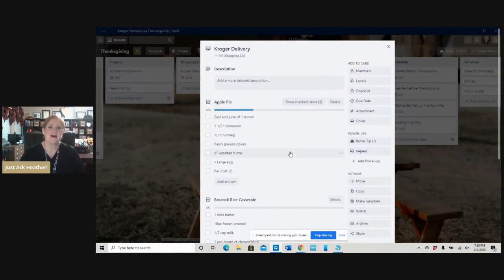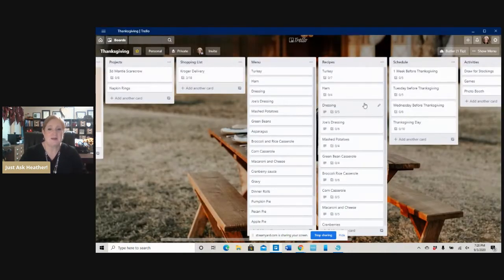So basically that is how I do it. I have 2 monitors. I keep my Kroger delivery on one monitor and my Trello on the other, and I kind of just go back and forth and order. It really has been a game changer and made it so much easier to do the groceries that way.